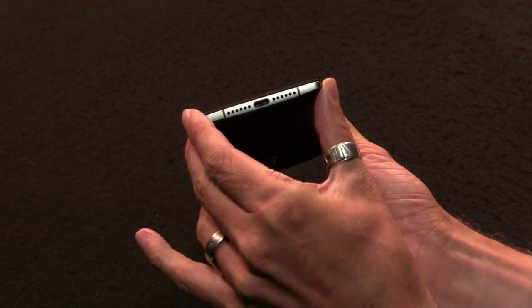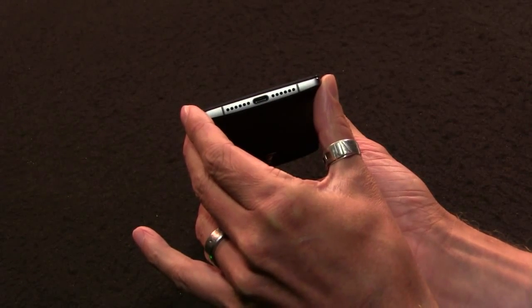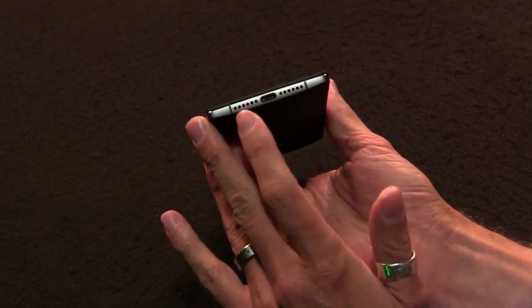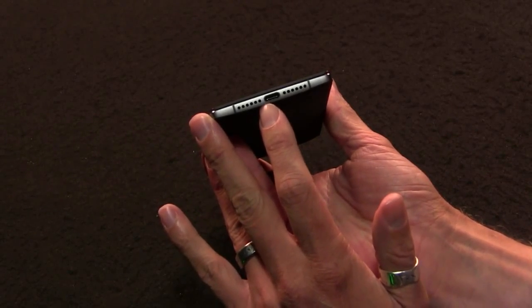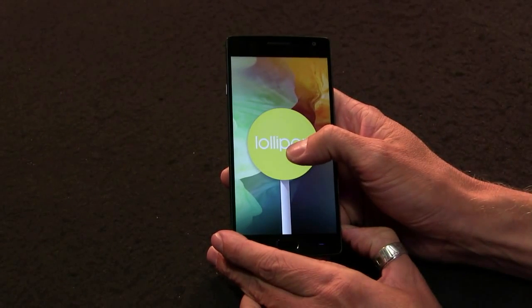and very interesting, a USB-C type connector. I think it's one of the first Android devices to carry that new, what's soon to be a big standard in the mobile world. It's only USB 2.0 compatible though, so you don't get some of the extra features that some of the newer USB-C connectors bring with it if they're running USB 3.1 underneath. And finally, it's Lollipop. It's Android 5.1.